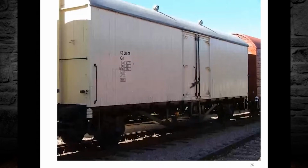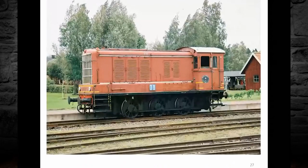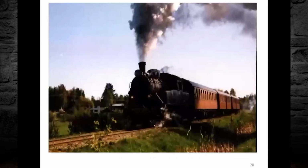This is one of the first large Swedish diesel classes. This is a class D3 built by Esslingen in Germany, and was essentially a modification of the wartime German army standard shunter. They have now all been withdrawn. This loco here is a class S1, the last Swedish steam loco class built in the early 1950s. On an excursion, if you look on the right, you will see where they actually managed to set fire to the undergrowth.